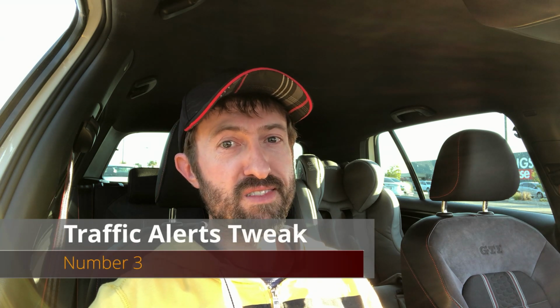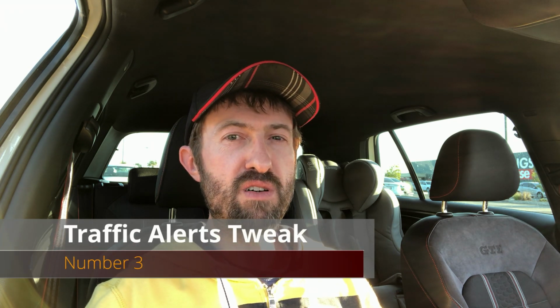The third one is the traffic monitoring. Now, this may be a bit of a regional tweak. I don't think it's necessary to perform this tweak in the US, but it's definitely necessary to perform this in Australia. When we press the traffic button, we get nothing. And when we use the built-in nav, we don't actually get any indication of how congested, and I can't use that information to make decisions when routing. But if you do this tweak, that all comes back. Really easy to do. Instructions below.